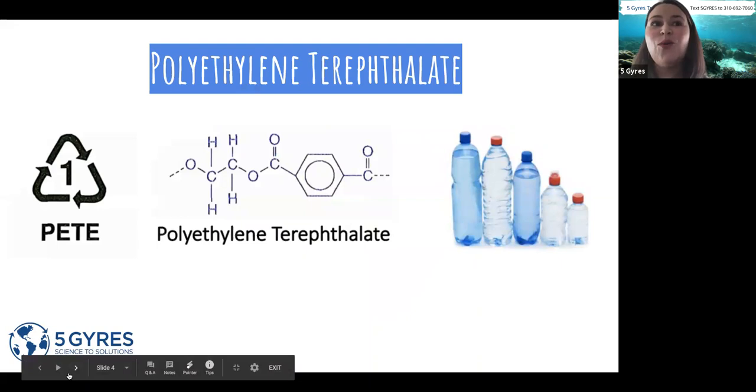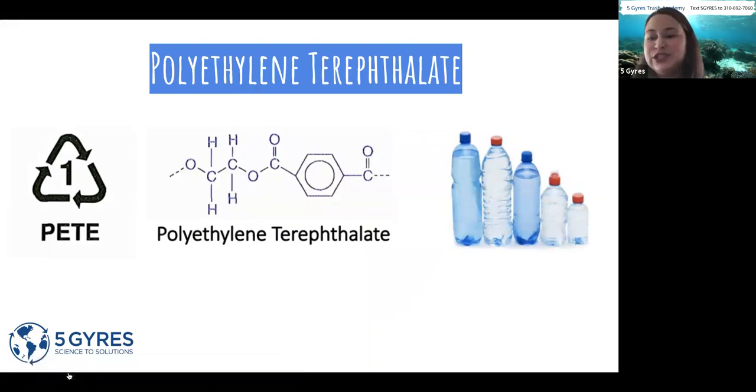Plastic number 1, or polyethylene terephthalate, is one of the most commonly used plastics in consumer products and is found in most water and soda pop bottles and some packaging. Plastic is made from long carbon chains, which you can see in the middle of the slide. Due to its molecular structure, PET or PETE plastic is one of the most widely recycled plastics, with about 25% of PET bottles in the US today being recycled.